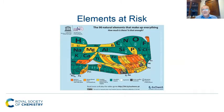Now here we have a periodic table. And it's probably quite unlike any periodic table that you've seen before, but trust me, it is the same. And this periodic table was produced in 2019, the International Year of the Periodic Table, by the European Chemical Society. And what it represents is not just what the elements are and the chemical relationship between them that you see in the normal periodic table shape, but it's showing you the abundance of the different elements.